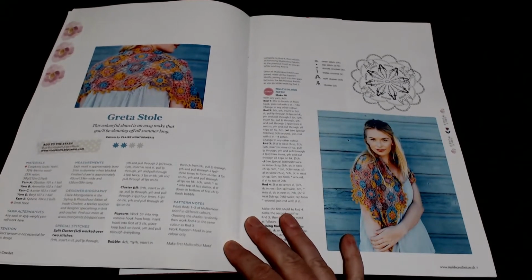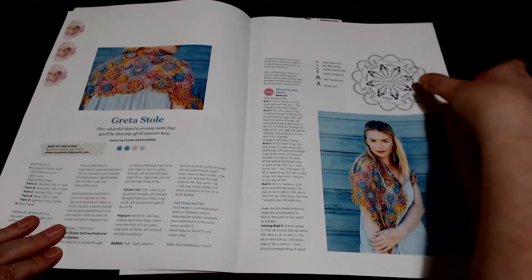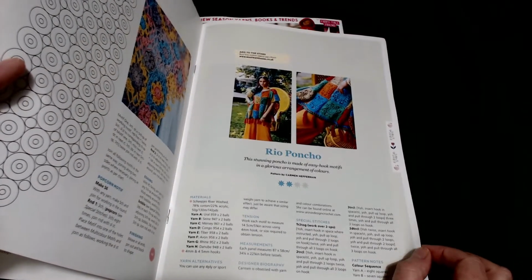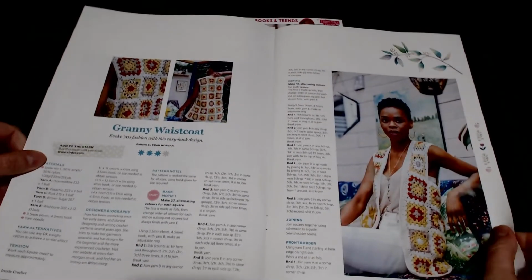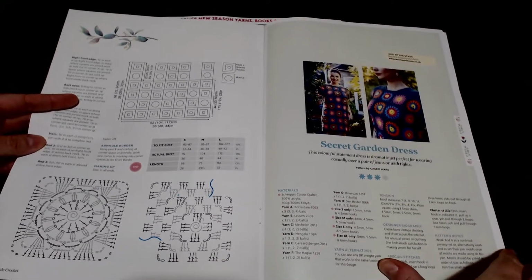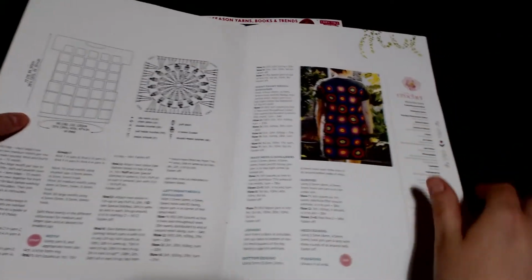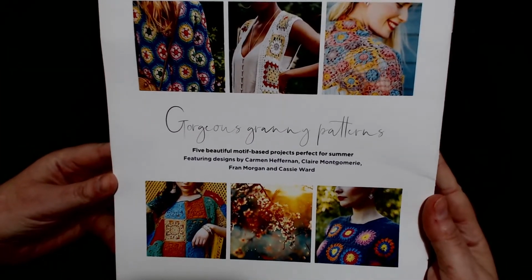The next one is the Greta shawl. This one is made up with a floral pattern, and as you can see, the chart's up the top there. The next one up is the Rio poncho, and that is made with a granny square. What's up next? The next one up is a granny waistcoat, quite a nice square alternate sleeving there. Then the secret garden dress, that looks quite pretty, and that's it from the back there as well. So those are the patterns that are in there.